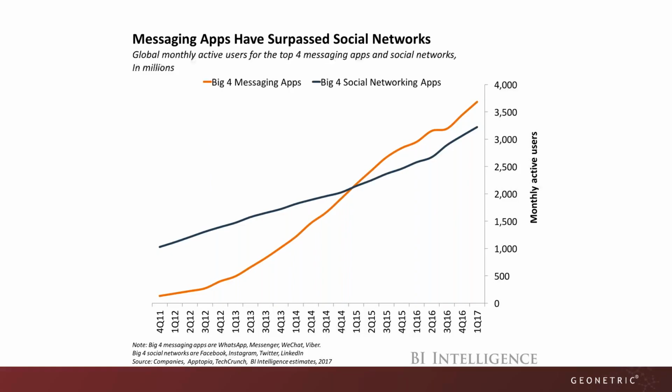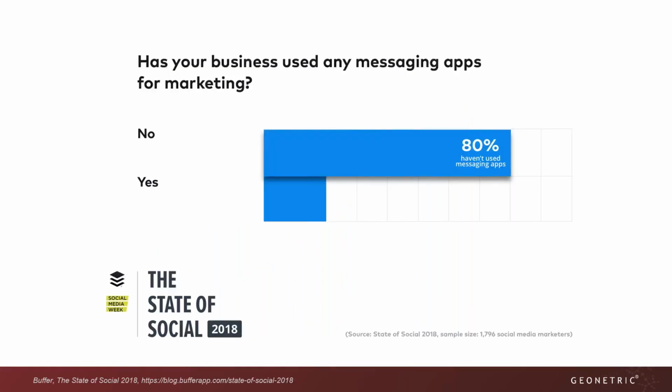So when we think about using messaging for marketing, where are we at in this whole curve? According to a recent survey from Buffer, about 80% of organizations that they're talking to have not used messaging apps for marketing at all. So I think certainly in healthcare, we'd probably be far beyond that. But I think we're starting to see that very early adopter end of the curve where folks are just starting to think about how do we use messaging for marketing.